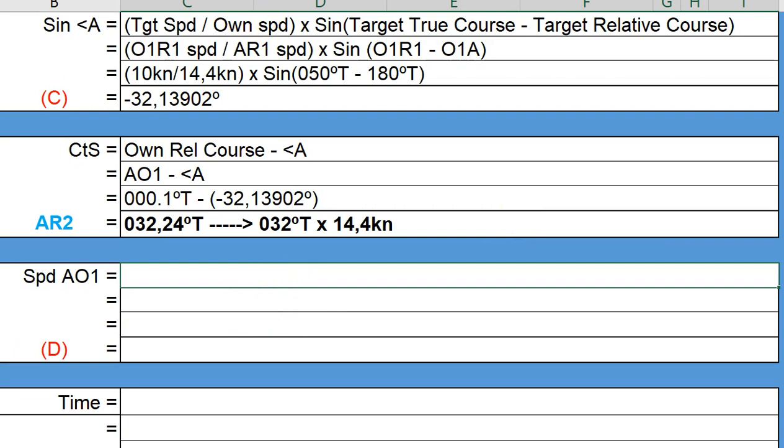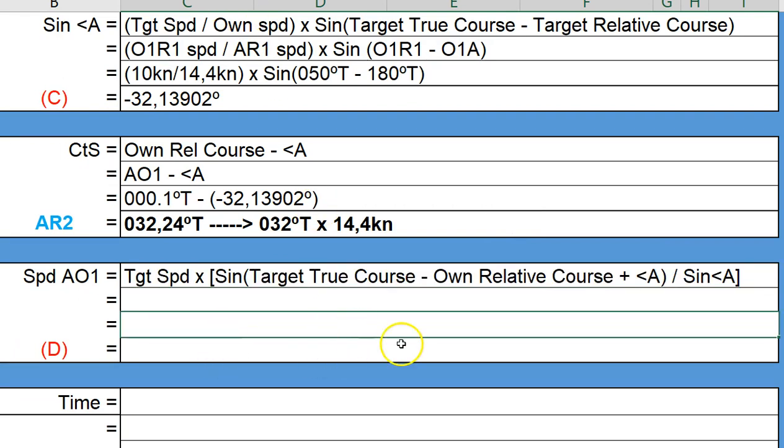So the formula that we'll use looks like this. It's going to be the target speed, and in this case the target is still the OSC, so it's the speed of 10 knots multiplied by the sine function of the target's true course minus the course of the vessel taking action, the relative course, which is 0, 0, 0, plus angle A. So this is basically target's true course minus course to steer, isn't it? And that will be over the sine function of angle A.